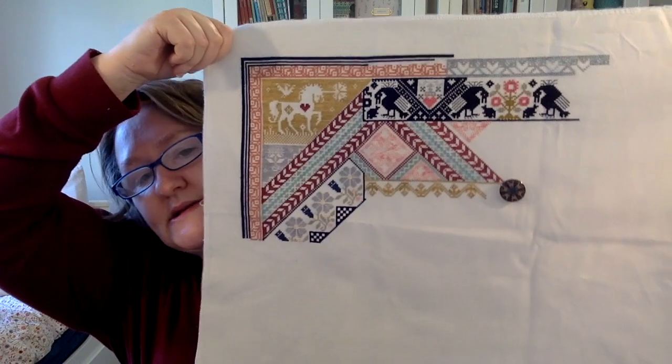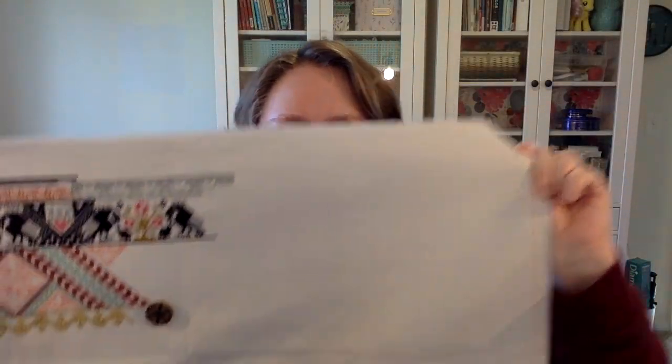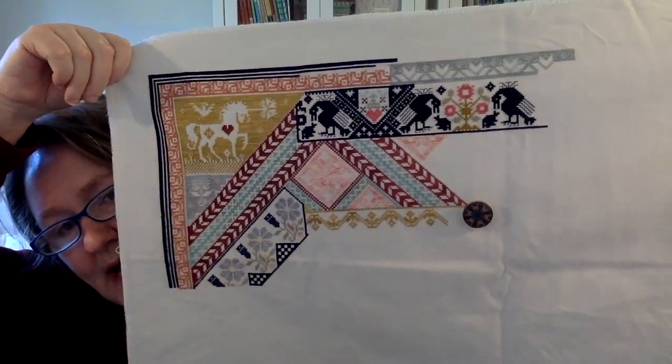But I'd like to move across. I mean, I don't know how much time I'm going to have. I don't think I'll get to the other side necessarily, but you can see I started going down, which is fine, but now it's time to move across and get to that other edge. So this is where we're at.